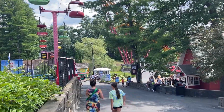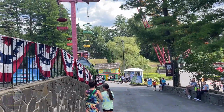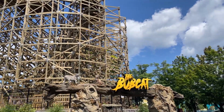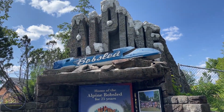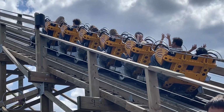Because the carousel is not our first priority, we are going to head to the park's newest attraction. The newest attraction at this park, new for this year, is the Gravity Group Bobcat. It replaced, unfortunately, their bobsled attraction that we didn't get to do. Well, let's go get our first credit here at Six Flags Great Escape.